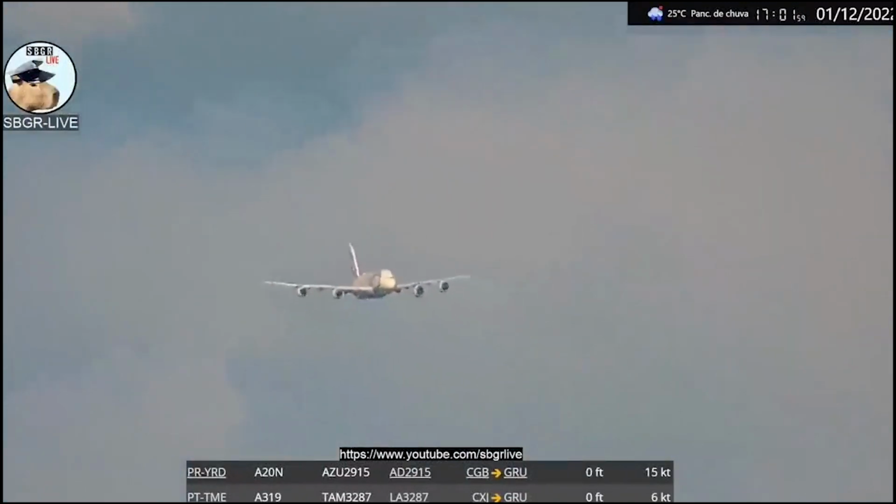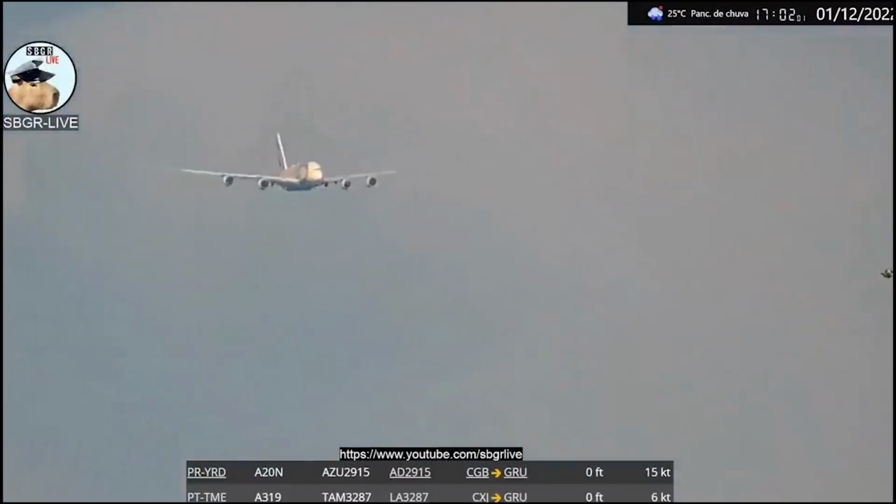It shouldn't have been there, but you see the airplane cut through the clouds and then this thing approaches from right to left, almost dead center in front of the airplane. Was this almost a near collision? If it's a drone, what the heck is it doing there in close proximity to a major airliner? I ask you, an Airbus.